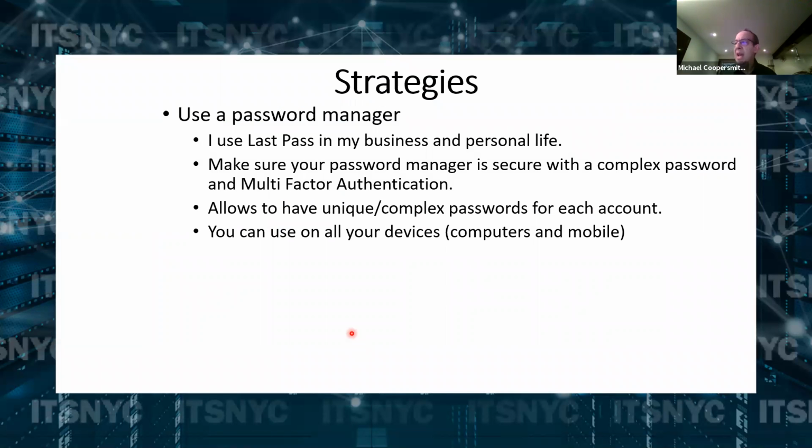And there are options where I can use it on my iPhone, on my tablet, on Android. Actually, they're integrated into the devices now. So I use the same password manager across my phone and across my computer, and have access to that data so that I can have complex passwords across the board.